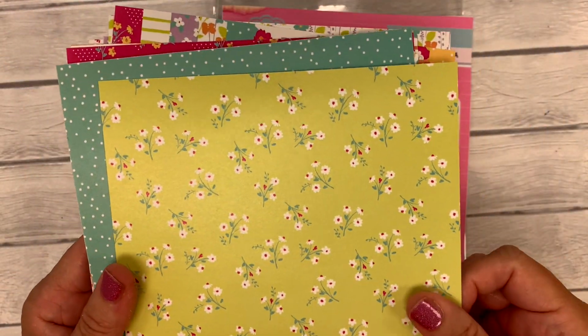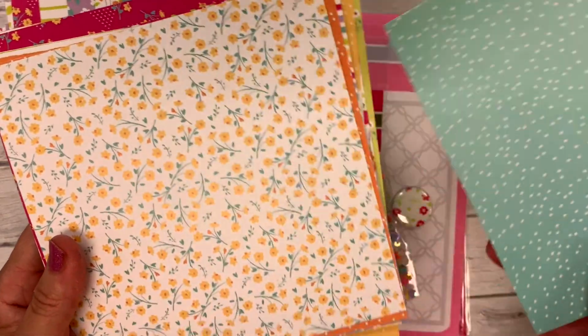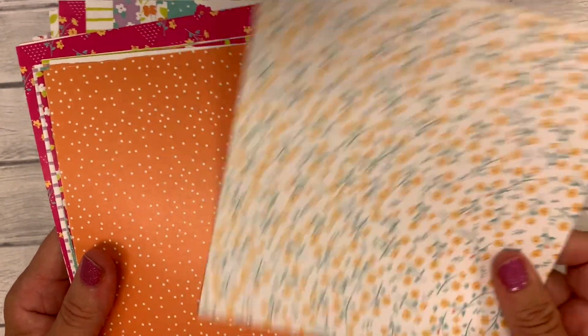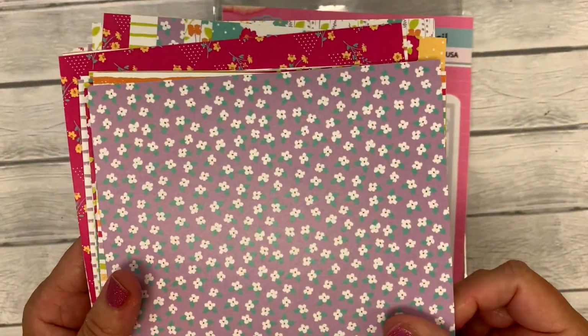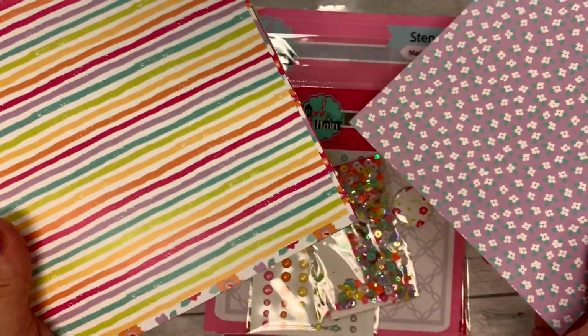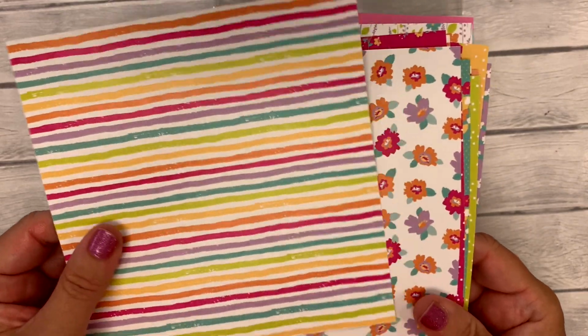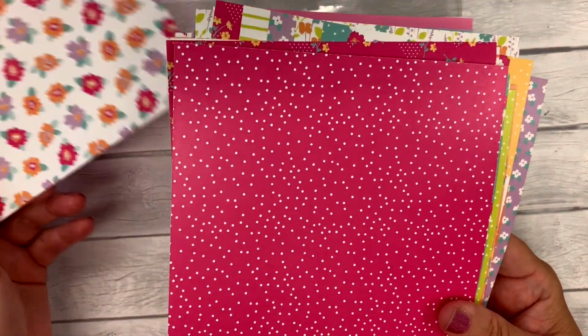There's some more little flowers, some teal dots. Oh, I love these yellow and teal flowers. Some orange dots. There's some more little flowers. I love this rainbow type stripe here. We have some more little flowers.